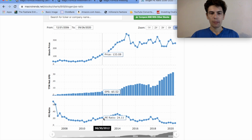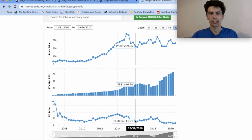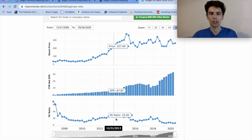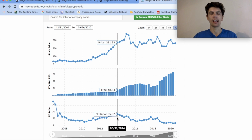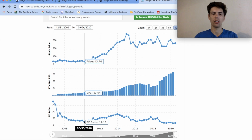If you look at the period from around 2012 to 2018, they've been trading at 20 times earnings, 14 times earnings, 28 times earnings, all the way up to over 30 times earnings. And if you look at the last big recession we had, back in 2008, the lowest valuation they traded at was actually 11 times earnings. So right now, you could pick up this company for a cheaper valuation than they were trading at in 2010. And it doesn't seem like the business is slowing down at all.